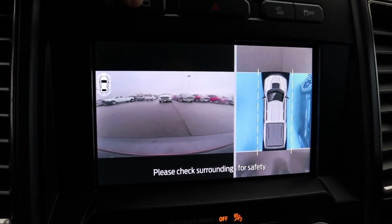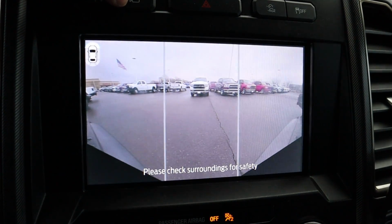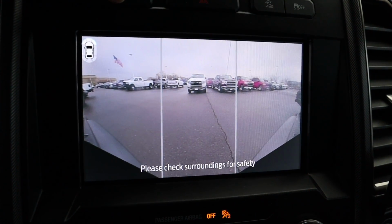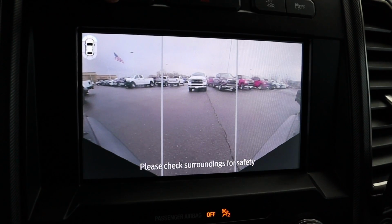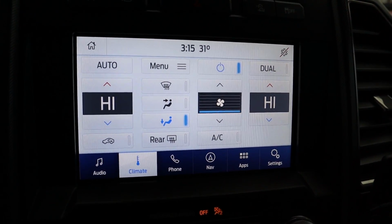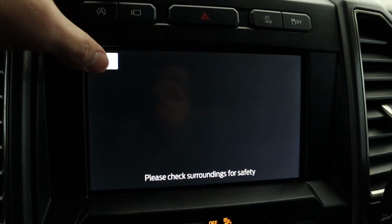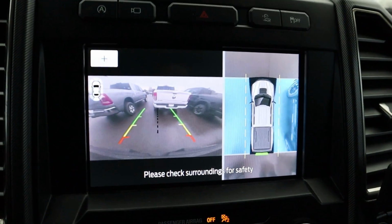That's like a front camera and a bird's eye view, and then you get full front camera right there, and then you can get angles out to the side just a little bit. So tons of viewing, really solid right there. And then if we pop it in reverse, the backup camera will pop up, and then you can zoom in on the receiver hitch if you are going to be towing something with the Raptor.